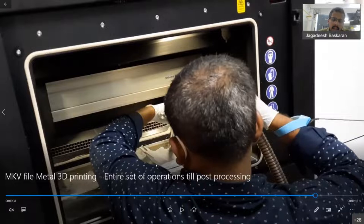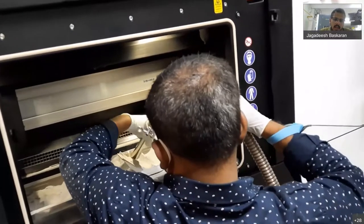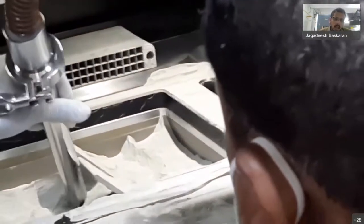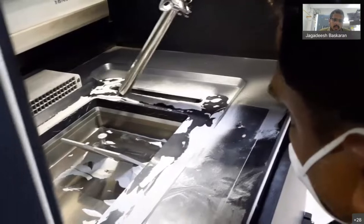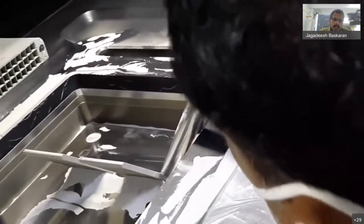So once the build is completed, we have a proprietary vacuum conveyor, which basically works on the principle of your vacuum cleaner. We need inert gases to operate this machine particularly. We have a nitrogen generator, and using the vacuum conveyor, we can collect the powder from the build chamber. This is very much needed because we can't afford to.